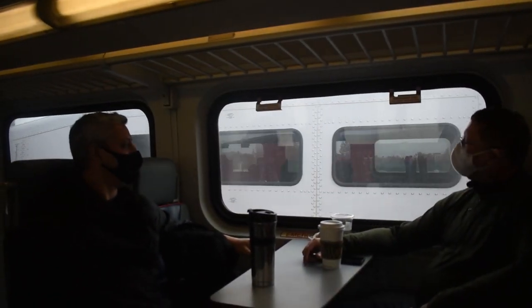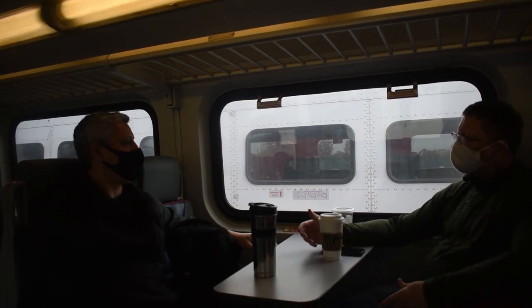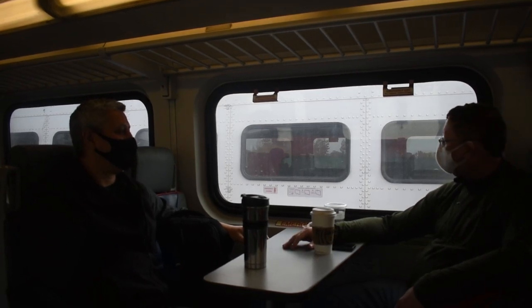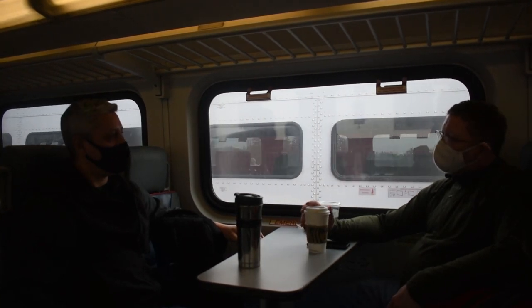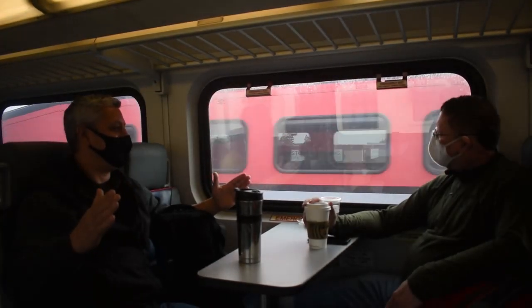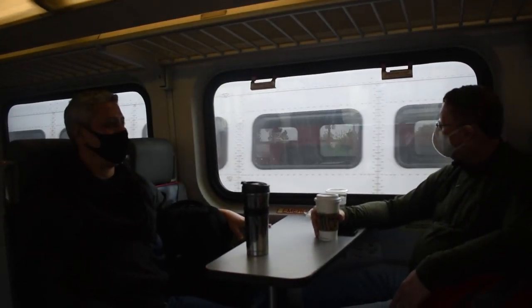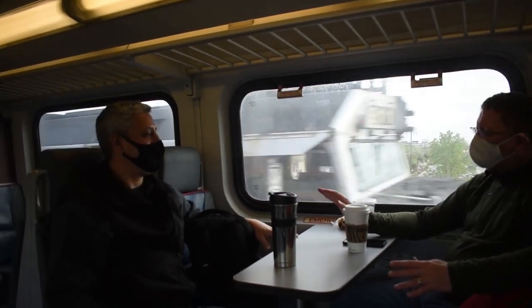Bombardier cars. I wonder why they're borrowing Metrolink cars. You can't tell who's moving and who's not. Well, I can. Well, we're moving. They're not. But it's like a song where one instrument transitions to another. That's rare. We're moving.